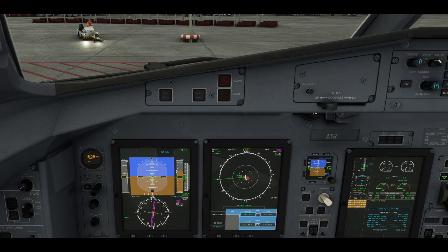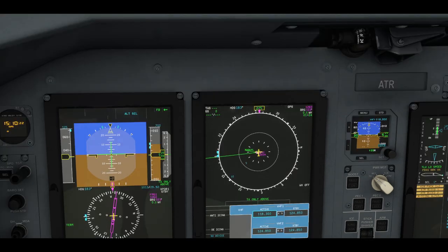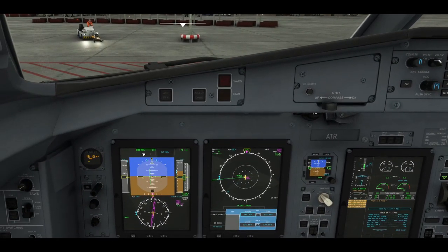ATR multi-panel activate. I think this will give us mostly what we want. And let's see if we're getting heading bugs. Yep, we are. All right, so the heading we want is 183. So let's go ahead and dial that around to 183, which would be to the left here. So there's a heading of 183. We will select heading mode, which will give us heading select here on our departure.